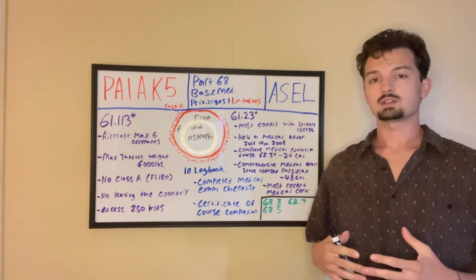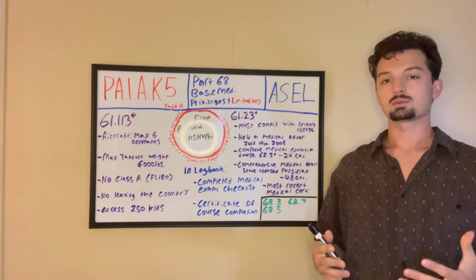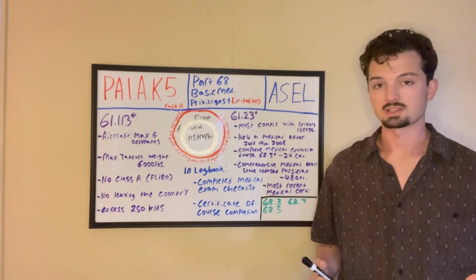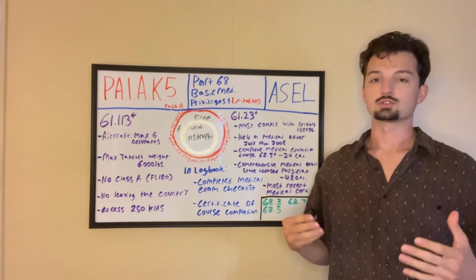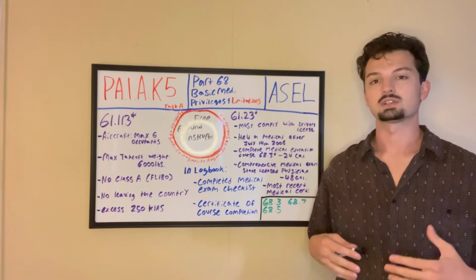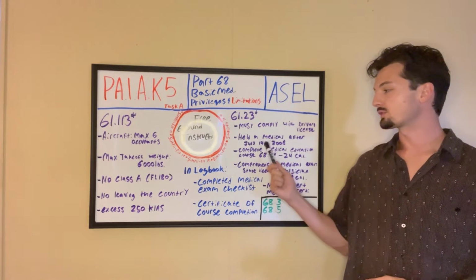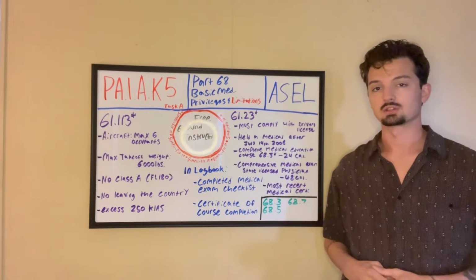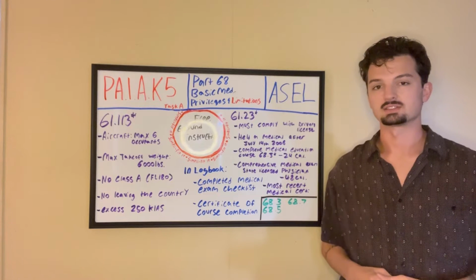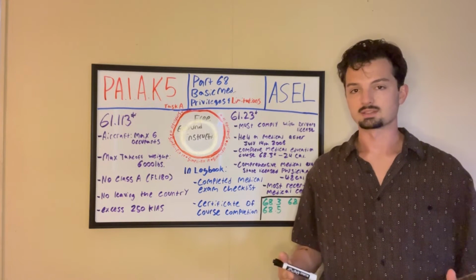So if you want to exercise the privileges of BasicMed, you must comply with the limitations on your driver's license first of all. As in, if your driver's license says that you need to wear glasses while driving, then you also need to wear glasses while flying. The next thing you need is to have held a medical certificate after the date July 14th, 2006. If you've never had a medical since then, you don't qualify for BasicMed.